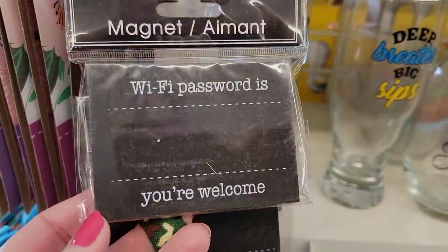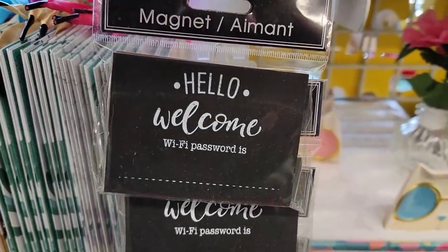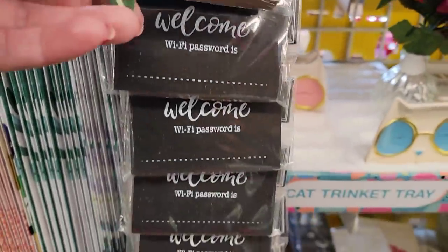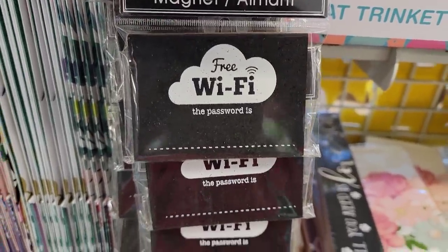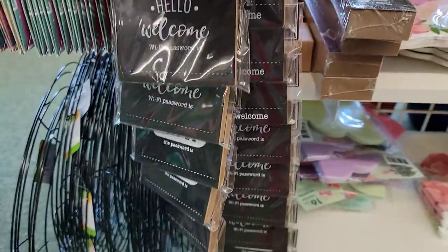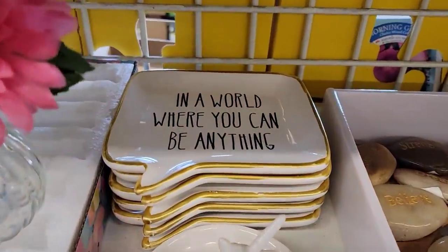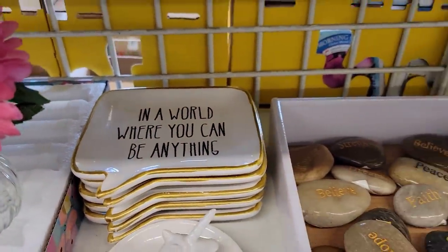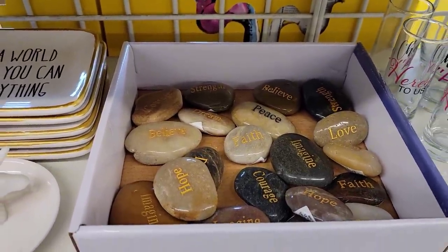Here's some magnets. It's like a chalkboard, and you can write the Wi-Fi password for your guests or your kids or for yourself, because if you forget, like me. Little trinket trays. There's the rocks with different words.